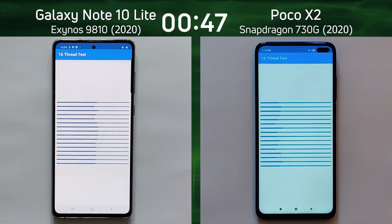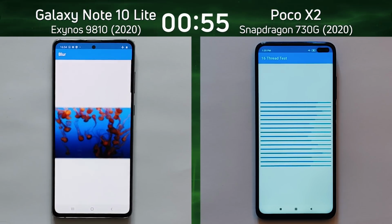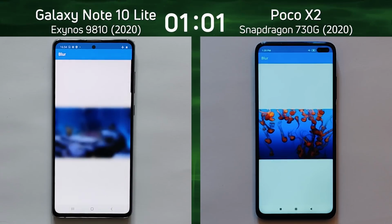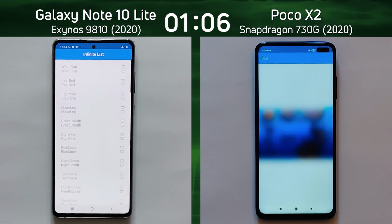So this is looking pretty good, they're going well on the Exynos 9810 there. Look at that, that's certainly faster than what we're finding in the Snapdragon 730G. Yes, there we go, first to complete the 16 thread test, and now into the mixed CPU GPU part of the test as we go into the blur test. And now on the right hand side, the blur test has just started, while the Exynos 9810 in the Galaxy Note 10 Lite has finished the blur test.